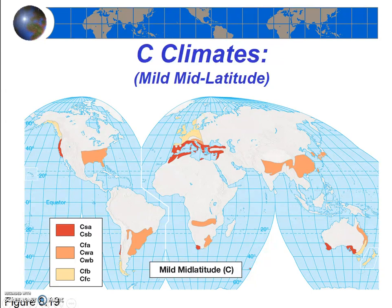Another characteristic of this climate type is that it has mild temperatures. That's due to the ocean influence because it's coastal. So you can see here that the third letter, the summer temperatures, are b and c. That's for warm or cool. We don't have dramatic hot or cold temperatures here because of the coastal influence.